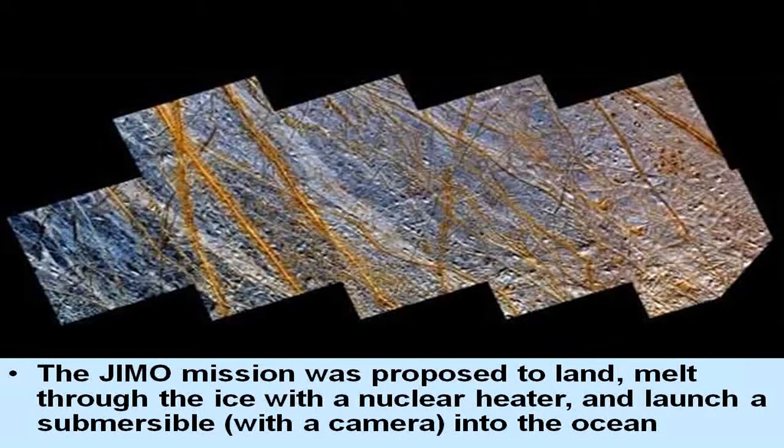Part of the problem was the idea of having a nuclear type device on a space mission, hopefully trying to get that out into space to Jupiter, but there was some concern about having that device and trying to launch it.